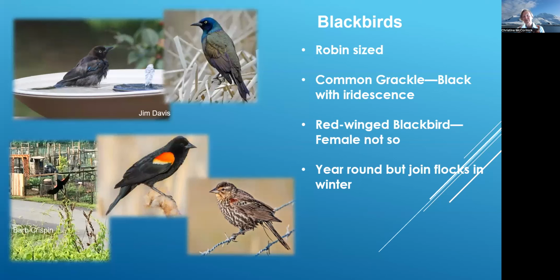They're iridescent, a kind of shading on their black feathers, whereas the red-winged blackbird, these are the males, would have the shoulder patches of red and yellow, the female being more mottled brown, not quite as striking. You can see this picture.